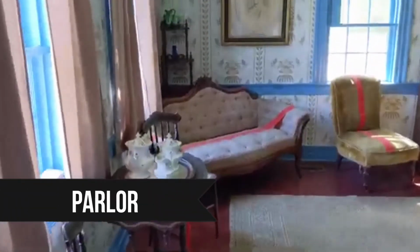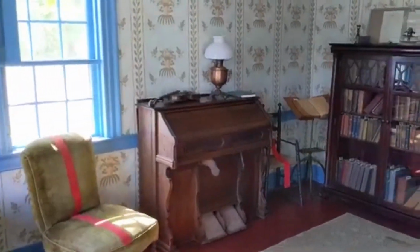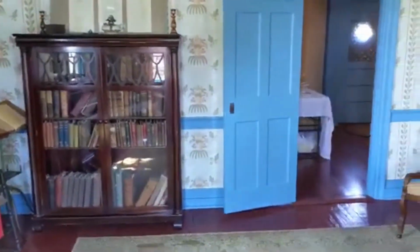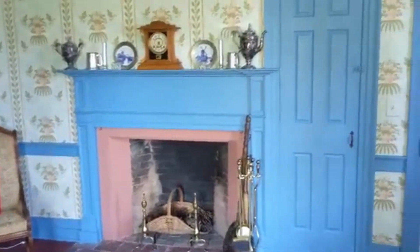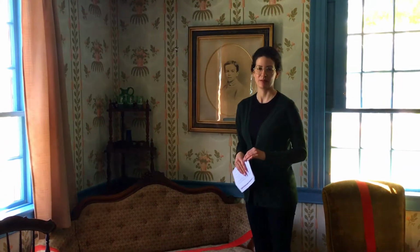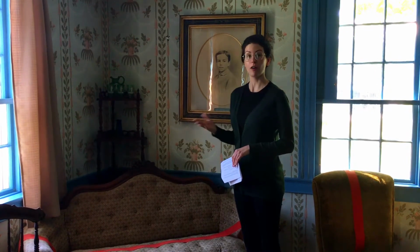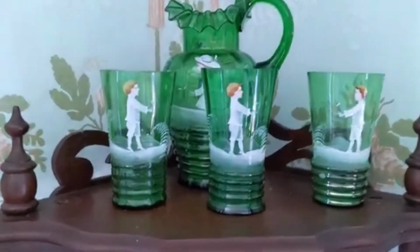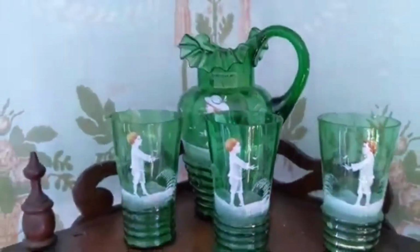This room was used to accept formal guests. You can tell that it was decorated with much nicer furniture than the rest of the house. This room was meant to impress people. They would have had nicer furniture as well as nicer decorations. For example, the glassware. This particular set wouldn't have been around during William or John's time. It's a little bit later than them, but it's an example of the type of decoration that would be shown off in the parlor. This particular set is Mary Gregory glassware. She was very famous in the late 19th century, specifically for her depiction of Victorian-era children.